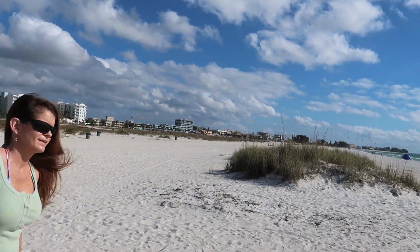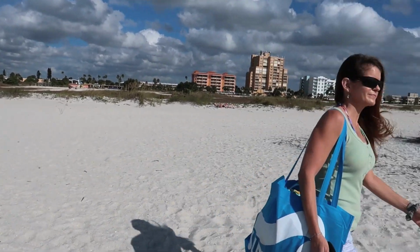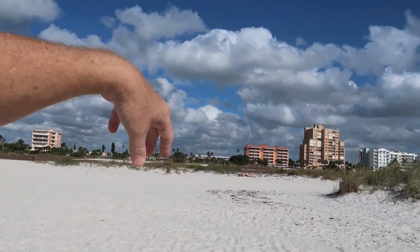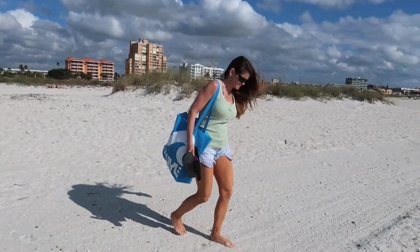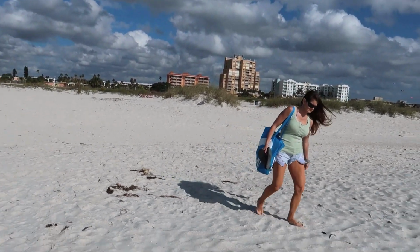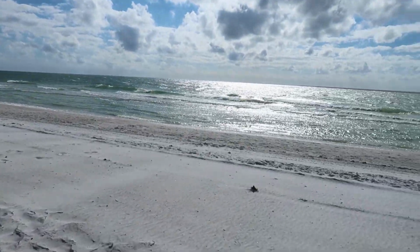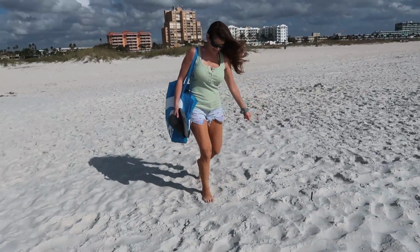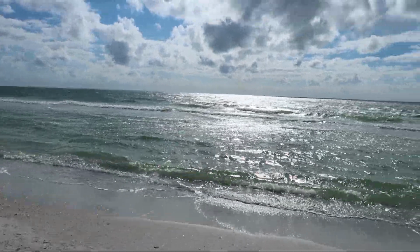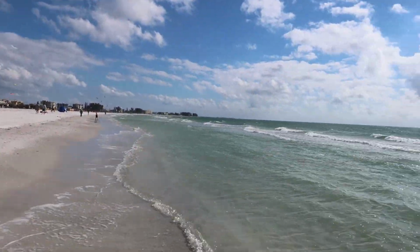Got a bunch of people out there flying kites. But here's the coastline of Treasure Island. A lot of people live here. So St. Petersburg is straight this way, and then Tampa's on the other side of the bay, Tampa Bay. Probably hear the wind in the camera now, huh? I'm guessing. Sand is real nice though. I want to put my foot in the water. You don't want to put your foot in the water? I know, you are a baby when it comes to cold. I always like to put my feet in the water when I come to a large body of water, let's say. So this is the Gulf of Mexico.